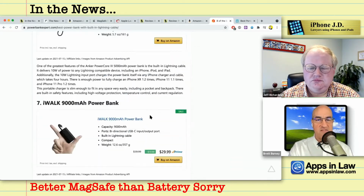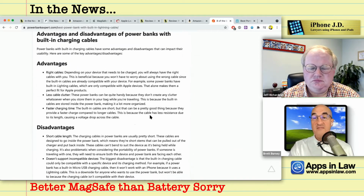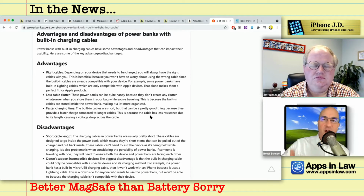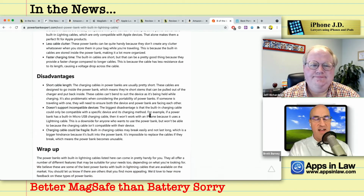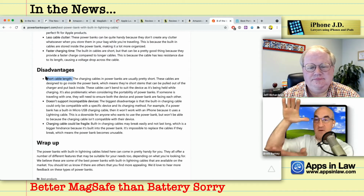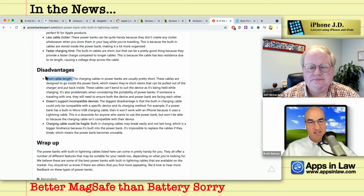In fact, this article does a good job down here of saying, of course, you don't have to have additional cables, because sometimes I've got the battery or the plug, but I don't have the cable, or the right cable, or it's a different cable. So I always have less cable clutter, which I like. But of course, the disadvantages, he does a good job showing here. It's going to be very short. I typically just put the phone on top of that battery because I can't take it across the room.